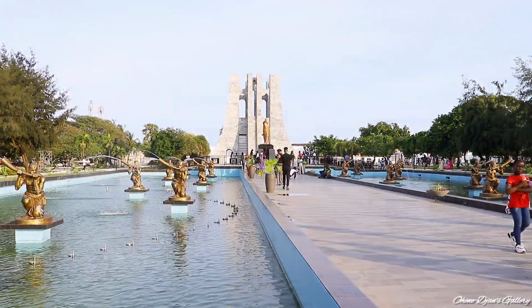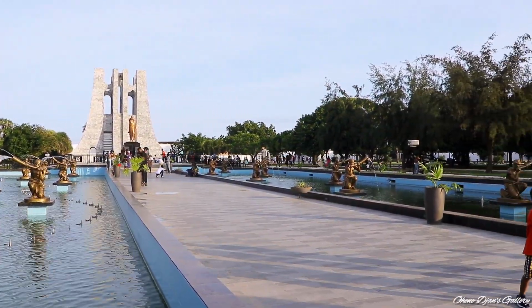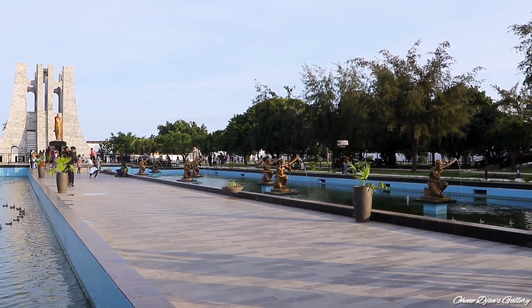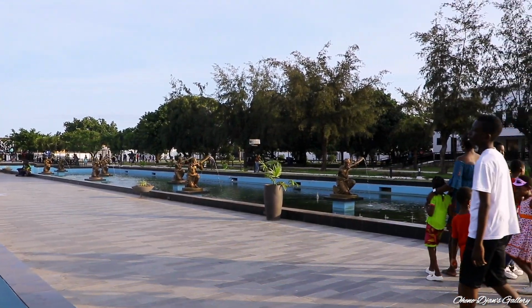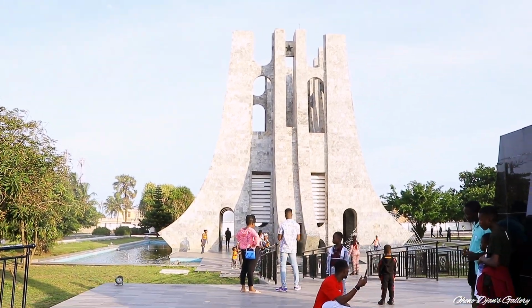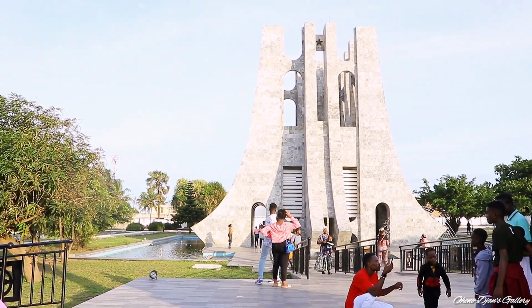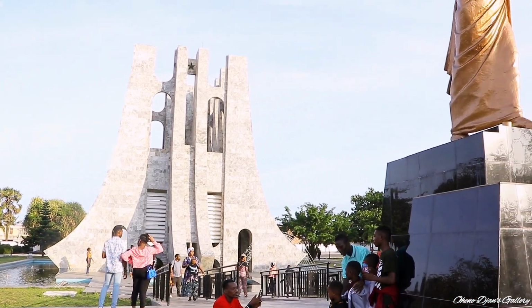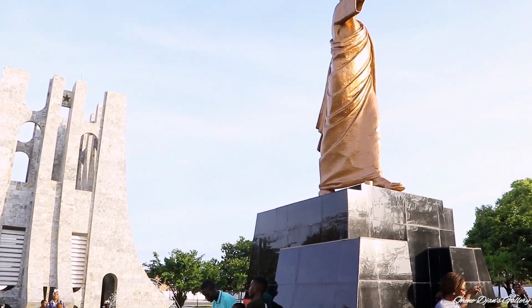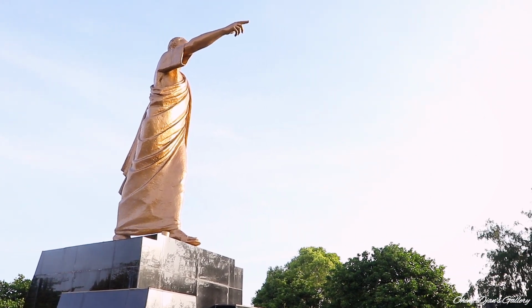So enjoy. These and many more are what you need to know about the newly revamped Kwame Nkrumah Memorial Park. It has a parking lot for visitors from everywhere, and the entrance to the park is very busy with farmer vendors, artifact sellers, and food vendors. Actually, it was a bit chaotic. And also, let me continue my story when we got to the ticketing.